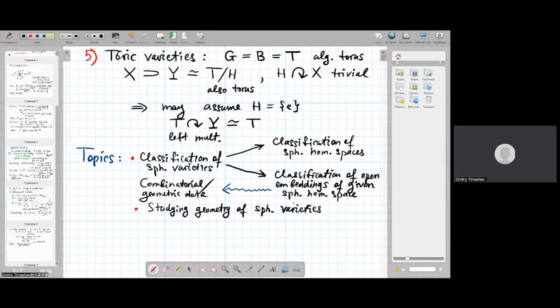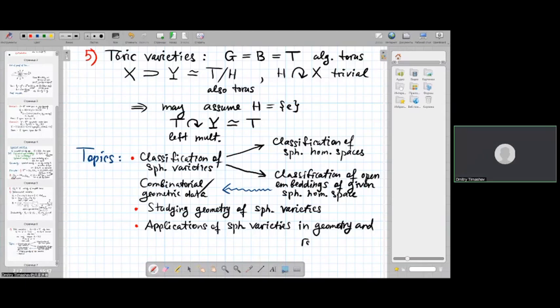And the third topic, which I am going to discuss in my lectures, is applications of spherical varieties in geometry and representation theory. So my first goal now is with this first topic, that is, to develop the classification of spherical varieties.